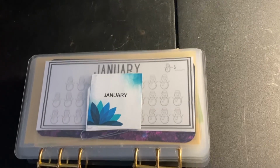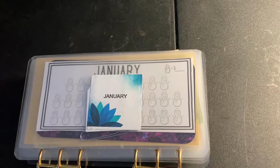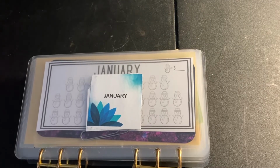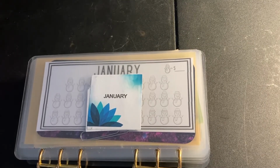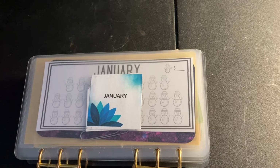Y'all, every time I do a stuffing, it seems like I just did it. It doesn't even feel like it's been a week ago, and it's super crazy how fast time is going by. With that being said, we are doing the last stuffing for these envelopes.